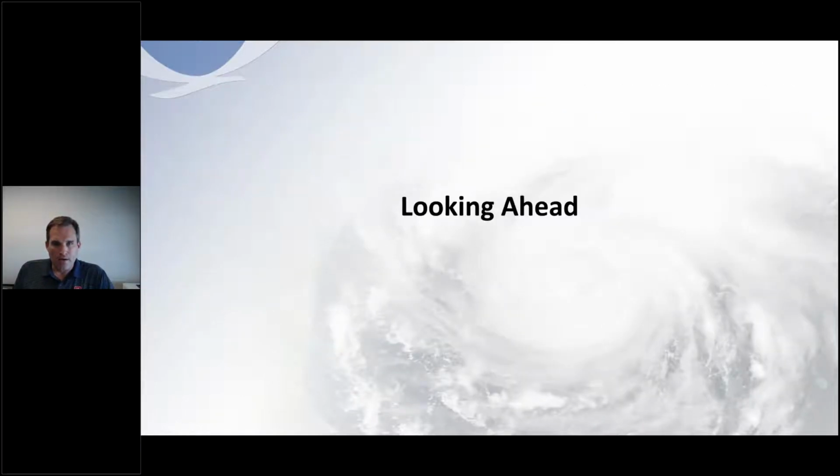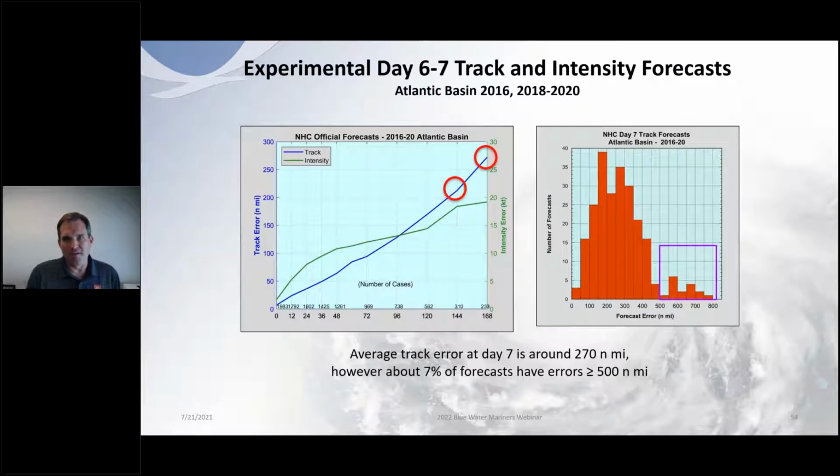Looking ahead, where are we headed? Well, we're experimenting with day 6 and 7 track and intensity forecasts. The average track forecast error at day 7 is not too bad, but about 7% of those forecasts have errors that are really, really big, greater than 500 nautical miles. So we're trying to figure out how we're going to depict those longer range track forecasts and how we want to best depict that uncertainty.